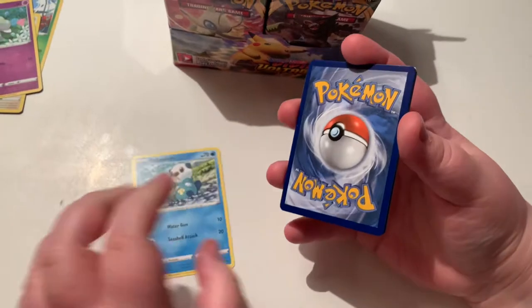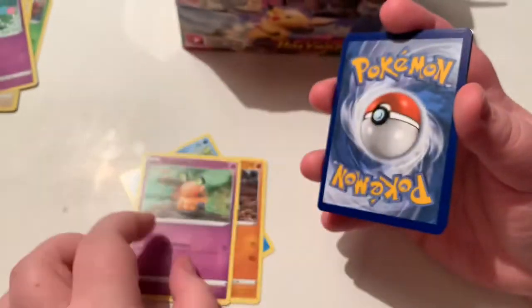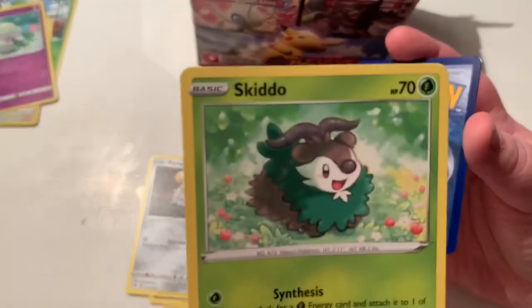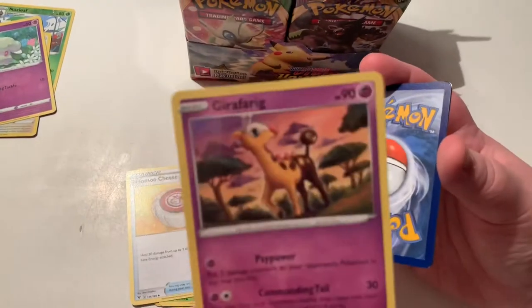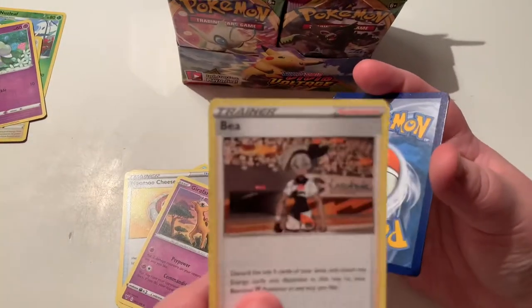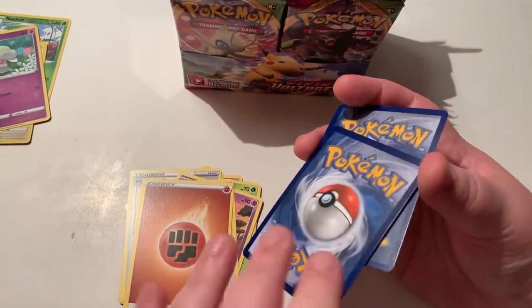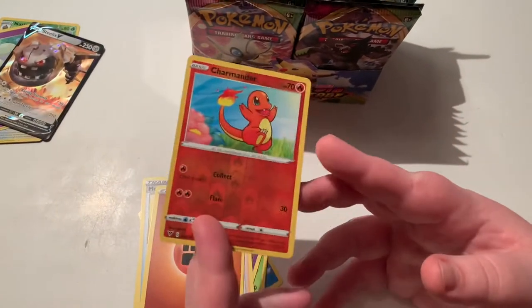We have Oshawott, Drilbur, Deerling, Ferroseed, Skiddo, Swirlix, Girafarig, Bee. Okay, come on, come on, come on. Ooh, a Steelix V, it's a repeat, but at least it's a V, and a reverse holo Charmander.